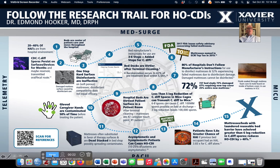20 to 40% of healthcare acquired infections are from the hospital environment. This was shown by Dr. Weber et al. And so we really need to realize that the surfaces in the hospital are contributing to our patients getting sick.